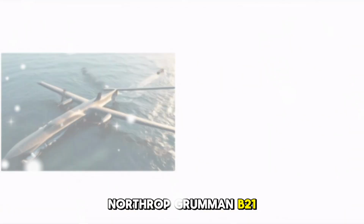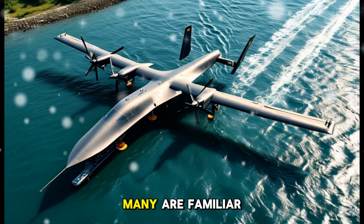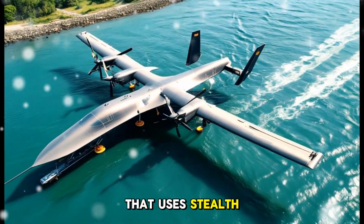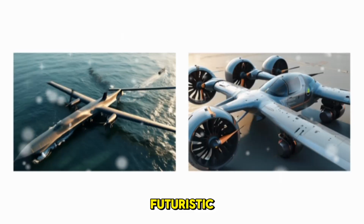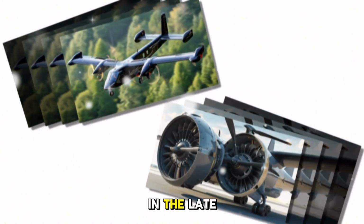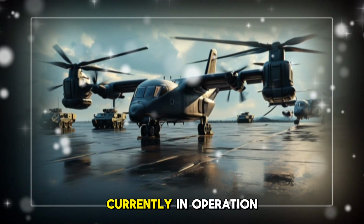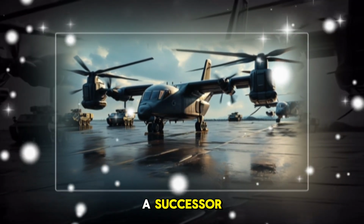Northrop Grumman B-21 Raider. Many are familiar with the Northrop Grumman B-2 Spirit stealth bomber, an American heavy strategic bomber that uses stealth technology to penetrate dense anti-aircraft defenses. Though it looks futuristic, the B-2 dates back decades, having first flown in the late 1980s and introduced into service in 1997. With only 20 currently in operation, the US Air Force eventually needs a successor.